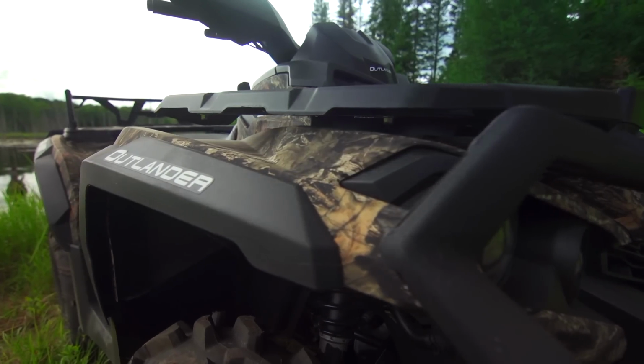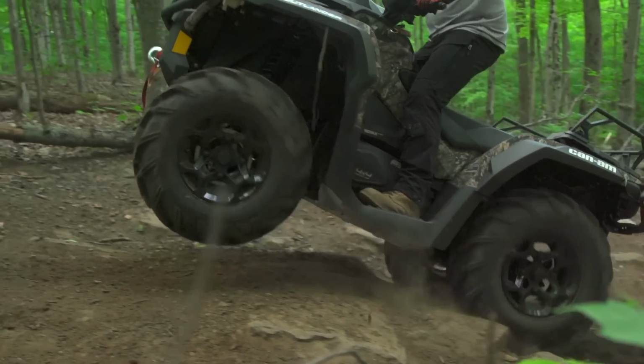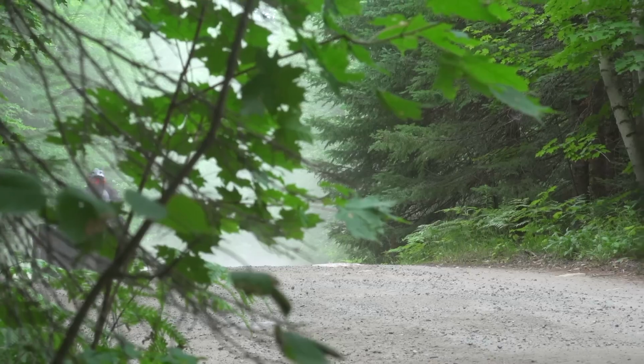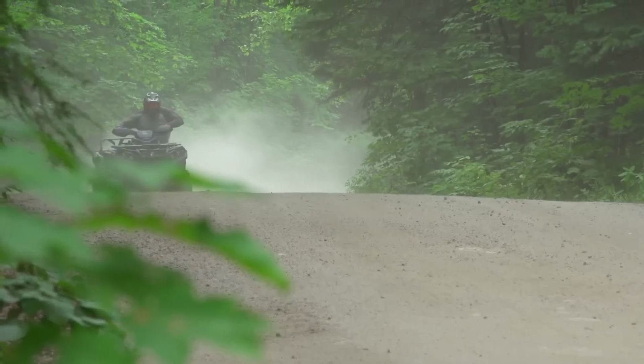There's no question the Outlander Mossy Oak Edition is an all-round winner. It offers usable features and tangible value. But in my opinion, the real star of this show is Can-Am's 650 Rotax V-twin. This motor is so good, it'll make even the most horsepower-dependent egos question whether or not an 850 is actually worth the extra money.